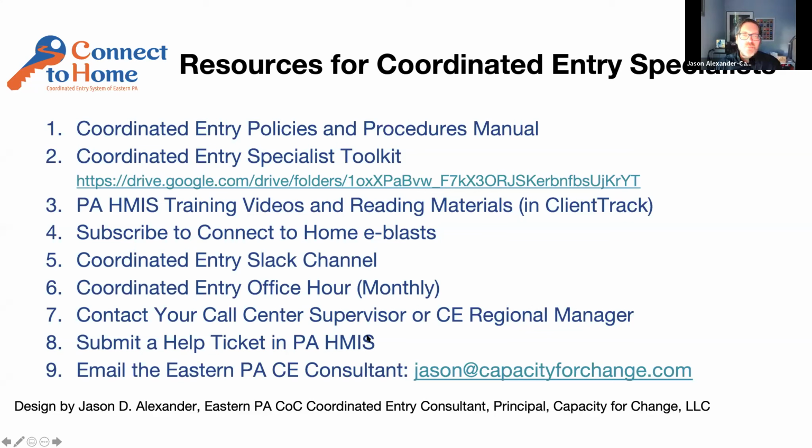If it's not an HMIS related issue, it's not about ClientTrack or how the system functions in ClientTrack, and you haven't been able to get a successful answer from your call center supervisor or regional manager, which I'm sure would never be the case, but let's say they are out of the office and it's urgent, the last resort is you can always email me directly, and I will either respond with help, or I will connect you with someone else who is the right person to help.